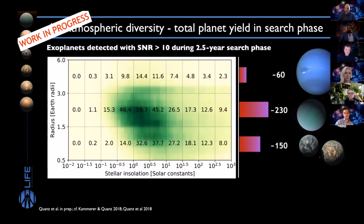And we sort of limited the study to these radii for the time being. But of course, there could also be giant planets to be detected. And this actually was one of the reasons when we did the first simulations in this direction, these numbers that did not really change very much.